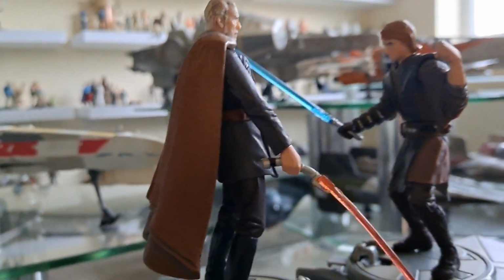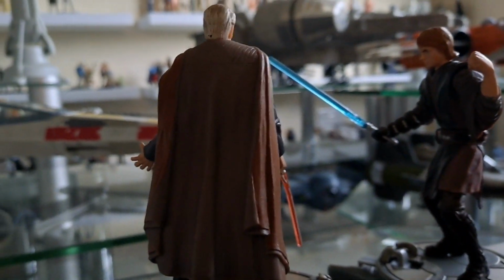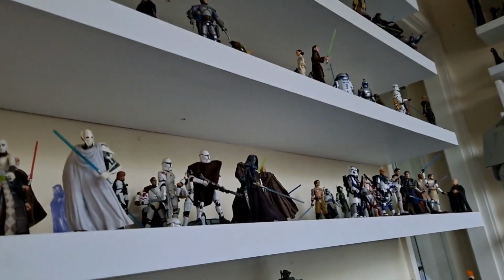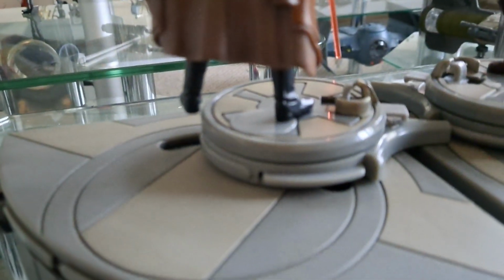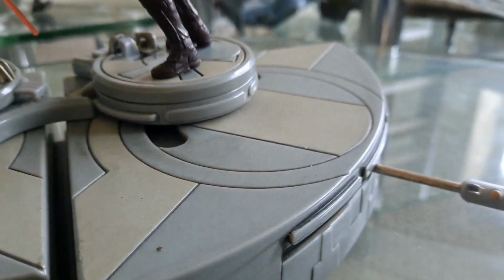Anyway, the reason I got this Dooku is for this. Look at that cloak. Epic. Exactly what I want for my prequels display. I'm going to make good use of that. Fantastic. I might use these pieces as well. These floor pieces, they do look good.